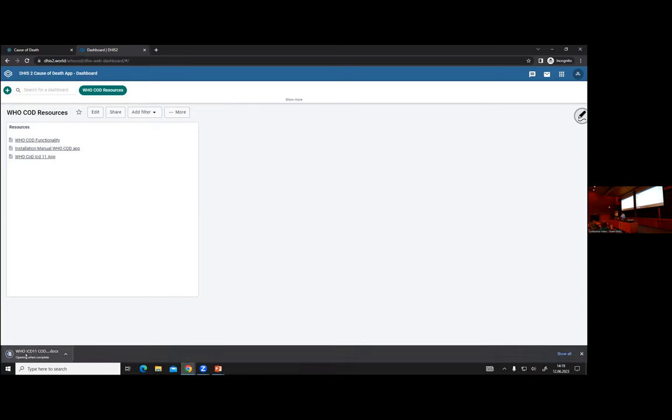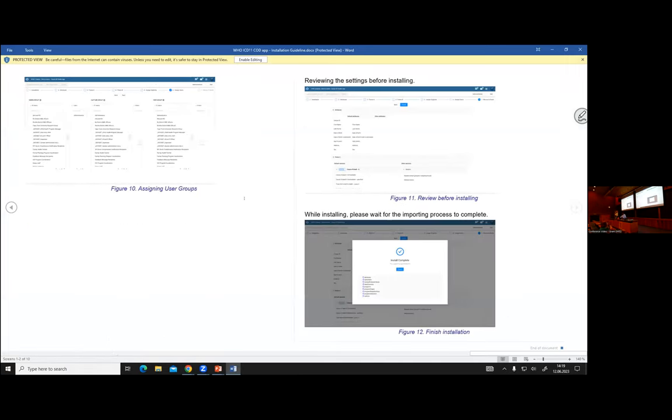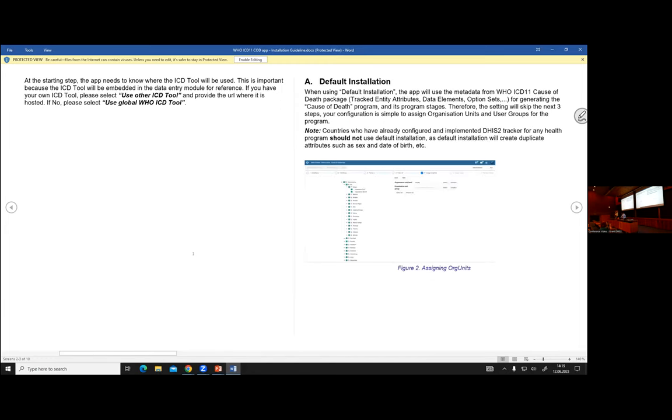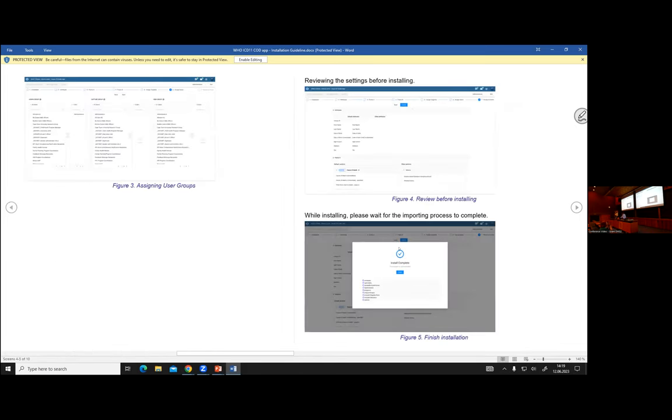Just to quickly show you how the installation works, if I can open this one. Yeah, so when you install for the first time, you don't see anything. You will just see this screen, which shows you the different things. You can select the ICD coding tool, whether you want to use the WHO one, or if you already have the ICD coding tool installed in a Docker container, you can point to that service. And then you have to select all the attributes.